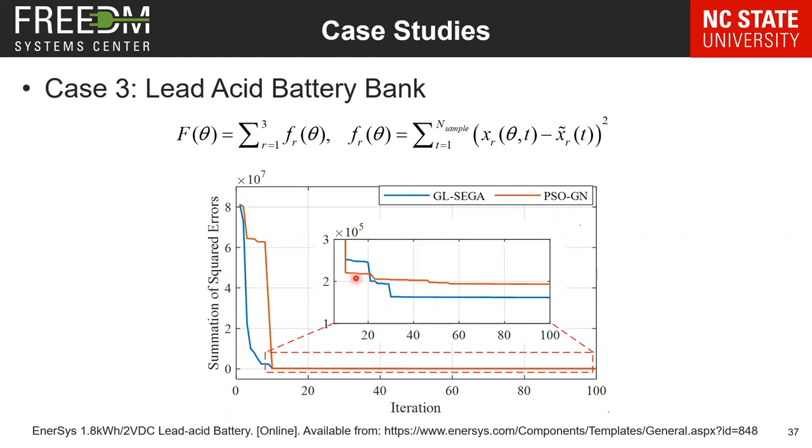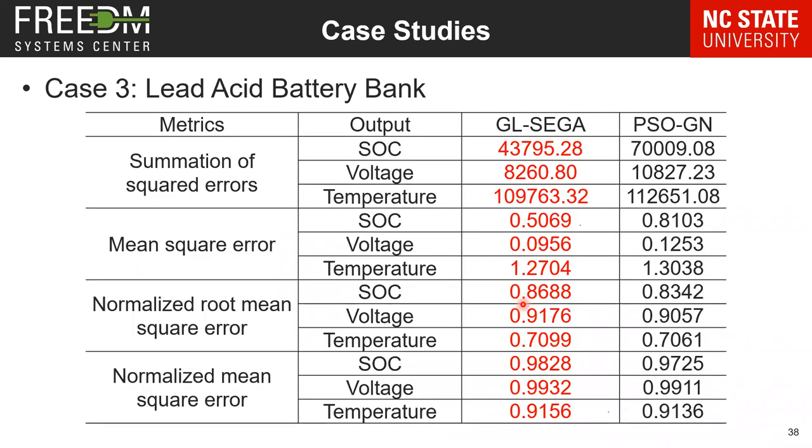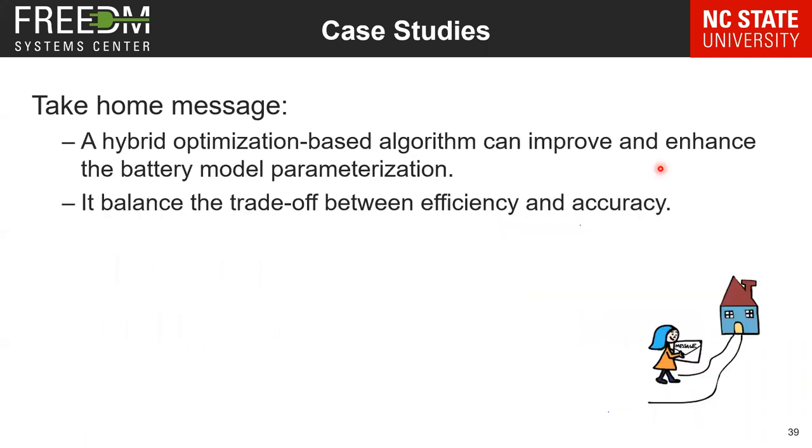You can see here in the very beginning, the orange line achieves lower matching error, but after a couple of iterations, our method achieves better performance compared to particle swarm, Gauss, and Newton. Again, this table summarizes the performance of our method and particle swarm, Gauss, and Newton. So you can see our method is outperforming everywhere. And finally, just some take-home messages for this algorithm.